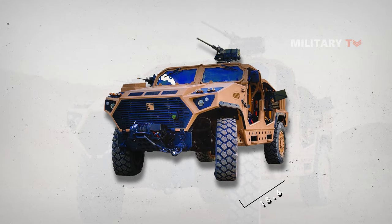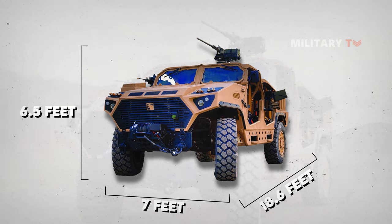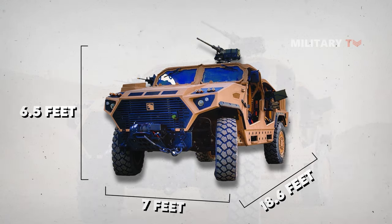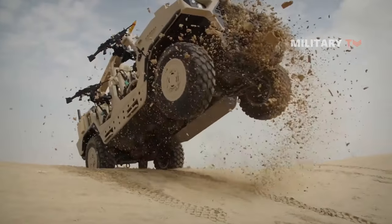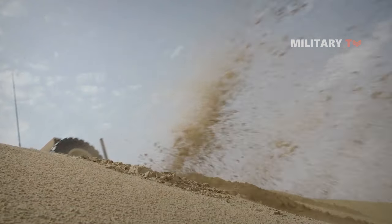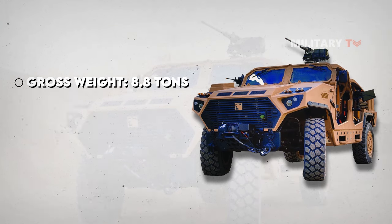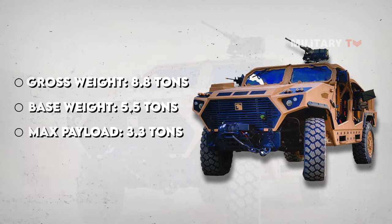The vehicle has a length of 18.6 feet, width of 7 feet, and operational height of 6.5 feet, with a wheelbase of 11 feet and high ground clearance to allow for easy movement in various terrains. It can operate effectively in extreme weather conditions, ranging from -2.2 degrees Fahrenheit to 120 degrees Fahrenheit. The vehicle's gross weight is 8.8 tons, with a base weight of 5.5 tons, and has the capacity to carry a maximum payload of 3.3 tons.